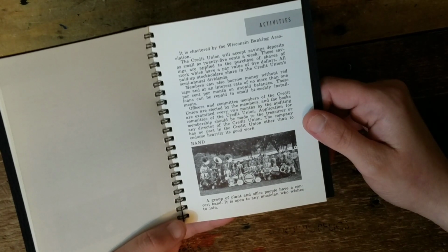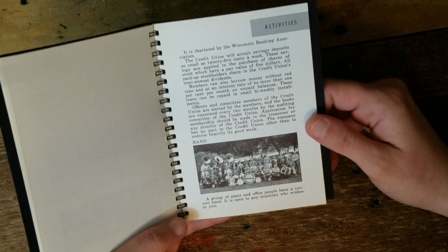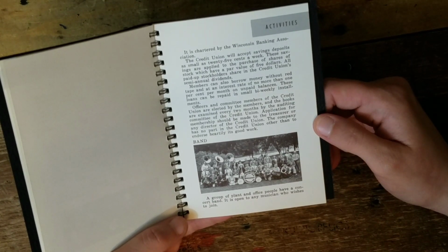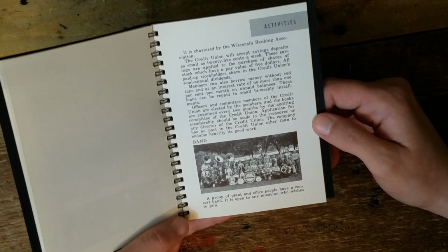Members can also borrow money without red tape and at an interest rate of no more than 1% per month on unpaid balances. These loans can be repaid in small bi-weekly installments. Officers and committee members of the credit union are elected by the members, and the books are examined every 2 months by the auditing committee of the credit union. Application for membership should be made to the treasurer or any director of the credit union. The company has no part in the credit union other than to endorse heartily its good work.